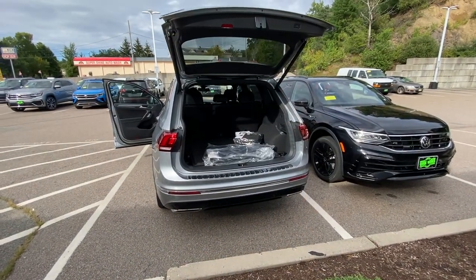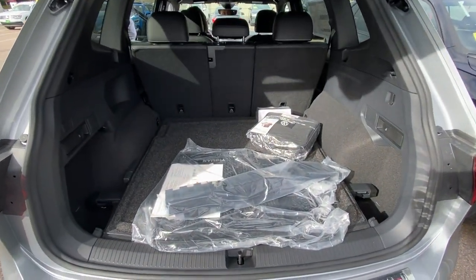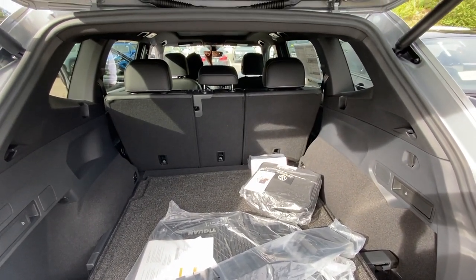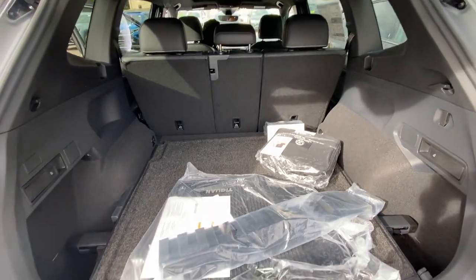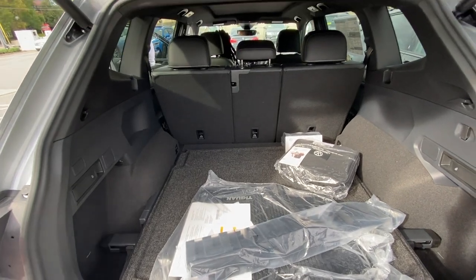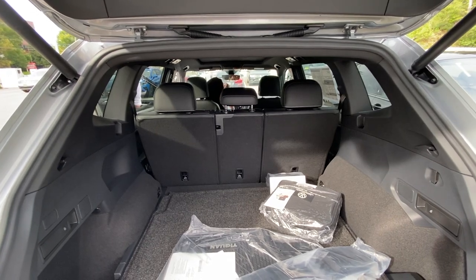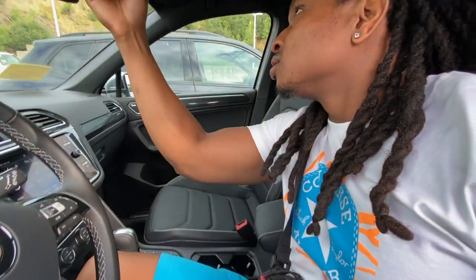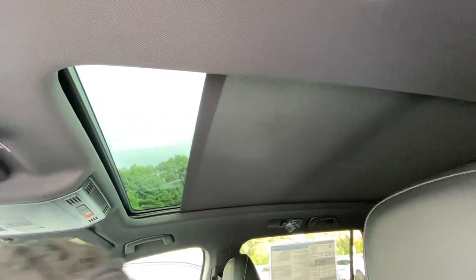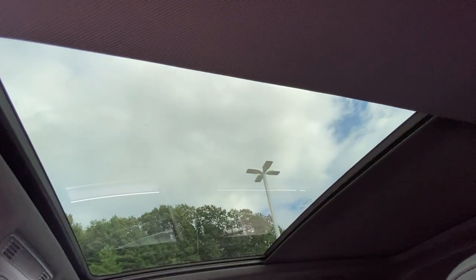So that is the trunk space. It's huge. Very, very spacious. You have the roadside assistance kit over there, and you have a first aid kit, and then they have the mats in there. And I'm in love with this car. I'm just overall in love with Volkswagen. Okay, so that's the sunroof. I'm gonna try to show you guys how huge it is. The entire roof is sunroof. It's very nice.